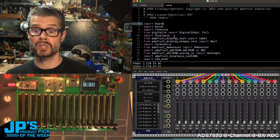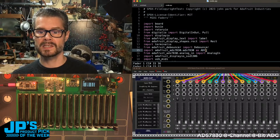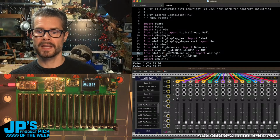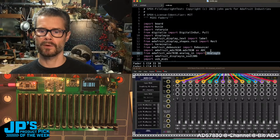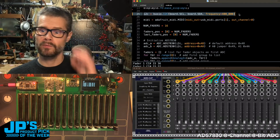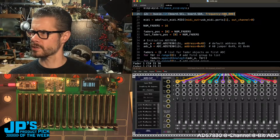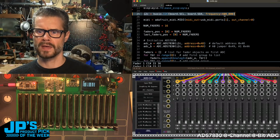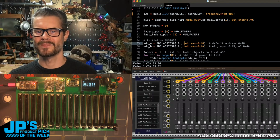The things that matter in this code: I am importing Adafruit ADS7830 as ADC, and I'm importing ADS7830 analog in as analog, to import the analog in from that library. Then I've got my I2C bus, and I'm setting this up with a frequency of 400,000. Whatever that number is, it's less than a megahertz, about half a megahertz.